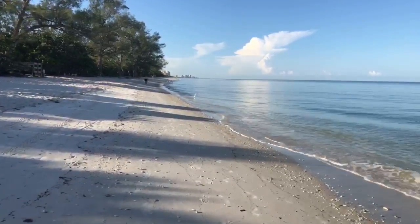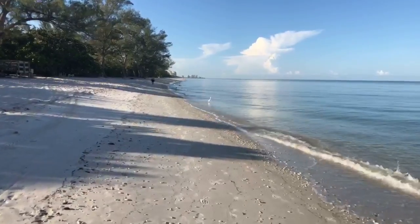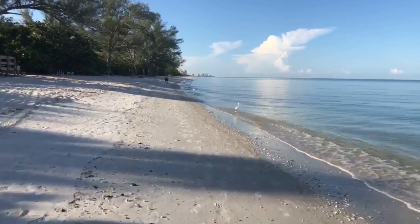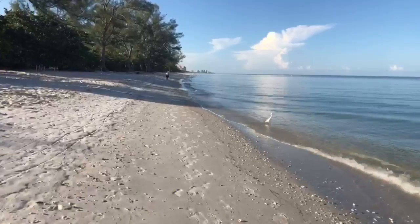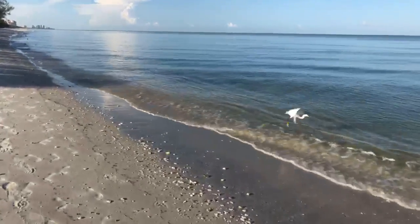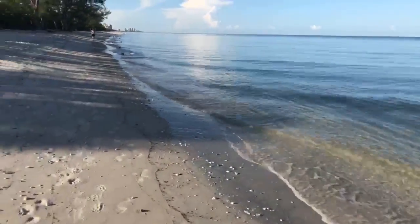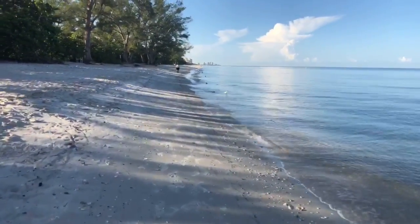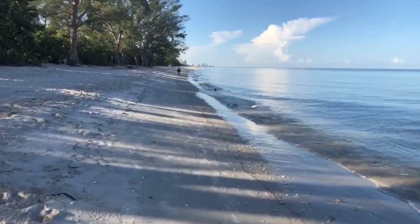Well, this is another great morning. Nice long walk. We almost walked the entire beach. We didn't go all the way up to Wiggins Pass this morning. We got close. One sea turtle crawl. I don't know if it was a successful crawl or not. So there could be 48 nests on the beach now. I didn't see any signs of any hatchings.